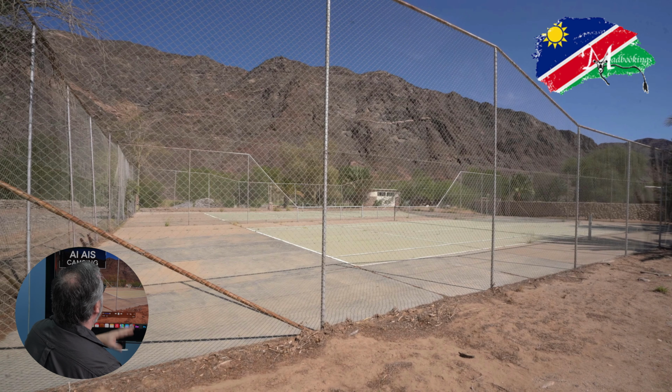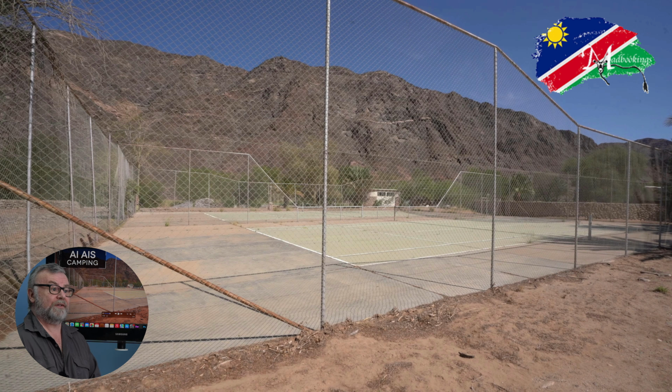So yes, they do have tennis courts there. Because at 40 degrees, what are you going to do in the afternoon? You're clearly going to go and play tennis, aren't you? Every time I've seen that, I've never seen anybody playing tennis. I've seen most people lying by the pool with a drink. But you can hire tennis rackets and tennis balls at reception, and apparently it's quite popular.